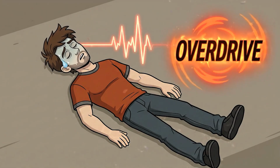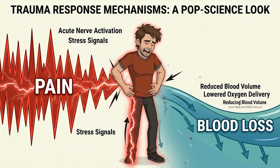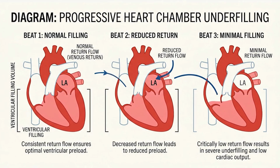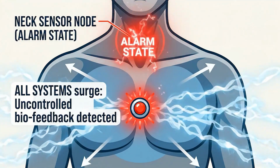Dave's body has been running an emergency that can't last. Two kinds of shock are hitting him at once: the pain of severed nerves and the slow drain of lost blood. The blood loss is the one that wins. As blood leaves, less of it returns to the heart to be pumped out.